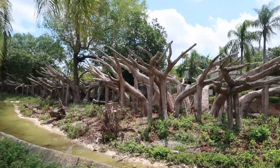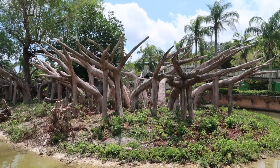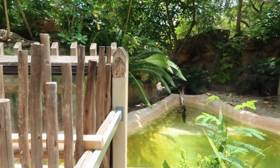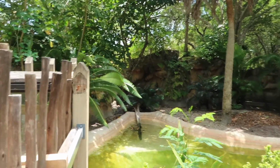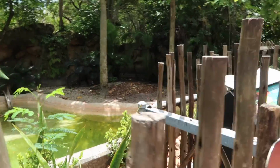Oh, there's one right here. He's sitting right over here. He's eating. The alligator? I don't know if you'll be able to see him. He's kind of hiding. He's like right there. I don't know if you guys can see him. He kind of blends in. But, oh, there's another one right there.